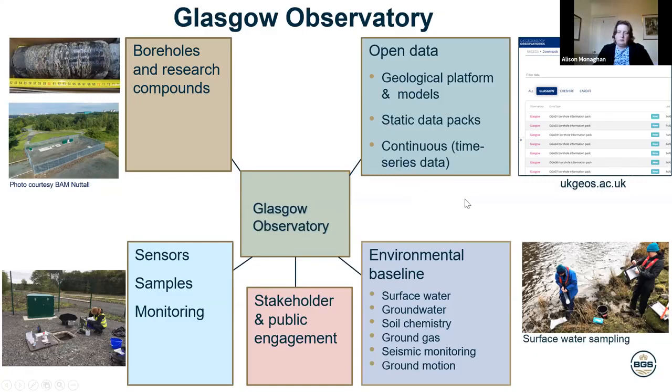Finally, something we've also heard about earlier today is the importance of open data and transparency in new geoenergy technologies. So open data is a fundamental part of the observatories that are being developed. That's both geological information, platform models, and so on. It's static data packs, say, about the boreholes, and it's also coming on stream and available for some parts, such as Cardiff, as continuous time series data, which is really important as well.